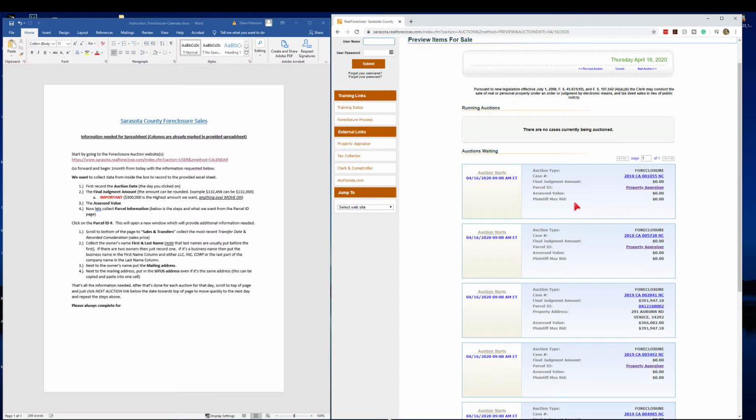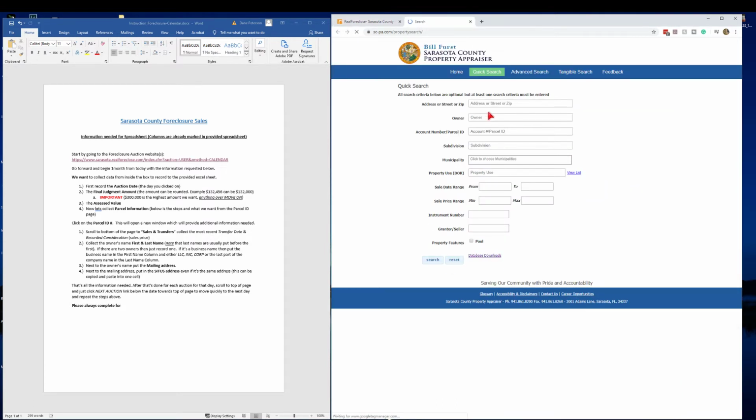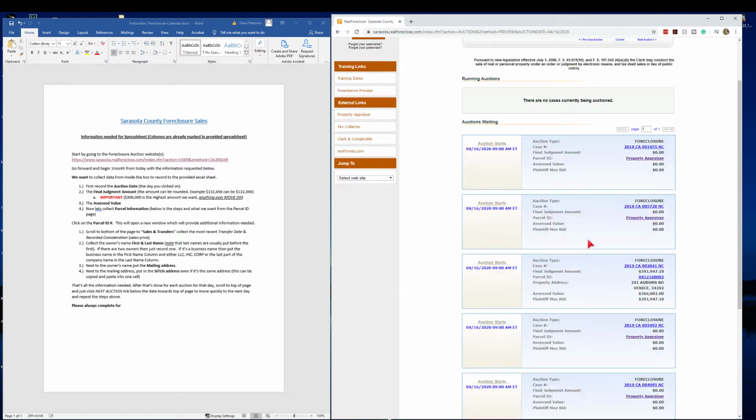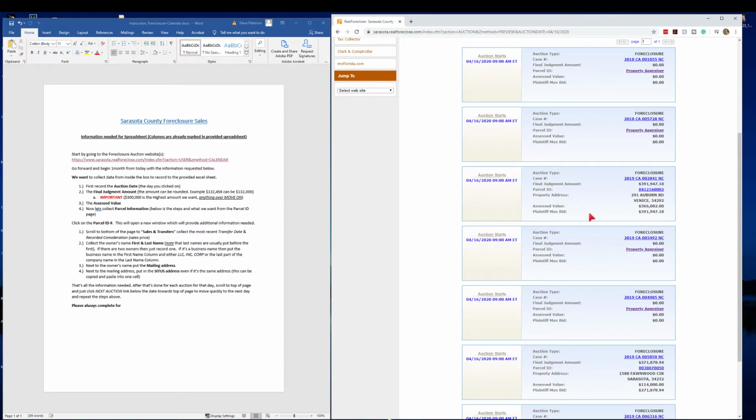So first thing that we're going to want to do is look at the final judgment amount, which on this one is showing $0, which is somewhat strange. Usually there's going to be a dollar amount there. So if we click on property appraiser, most likely this is going to bring up a blank page. What that means is most likely this case is being pushed back to a different day, or it's not happening any longer. So we're going to move to the next record where we actually have an amount.